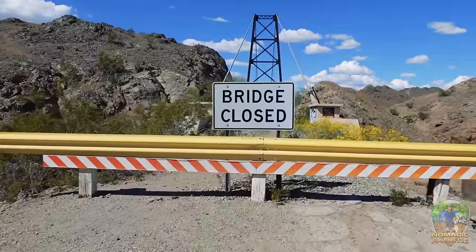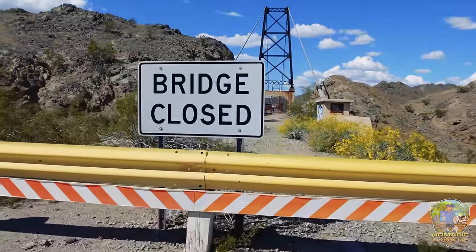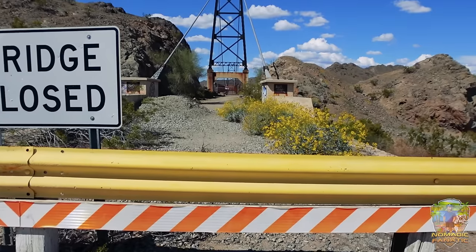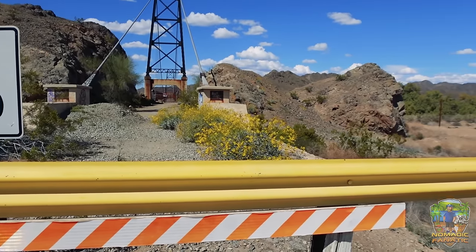The bridge to nowhere, it looks like it's closed, but I also feel like this is possibly just to keep cars out and bicycles. I don't think it's closed to pedestrians. Wait. Oh, there's where the bees are. They're in that yellow flower. Can you hear them? They're buzzing loud. Yeah. Okay, a warning sign for bees.